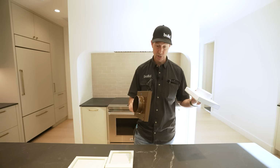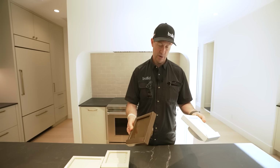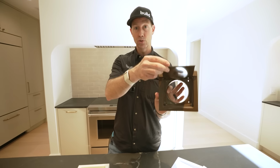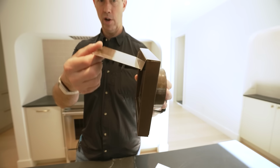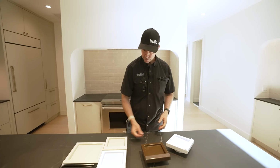These are 22 gauge steel. They're powder coated. You can get them in several flavors. You could paint this as well. But the deal is it's got a magnet on this, and see there's no screen on there. When that dryer kicks on and we get a 200 CFM exhaust out of that dryer, this is gonna pop open and there's nothing to obstruct the lint.